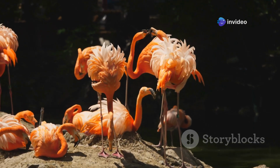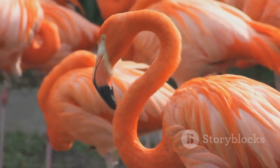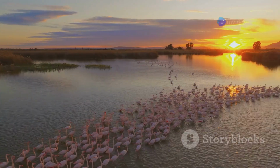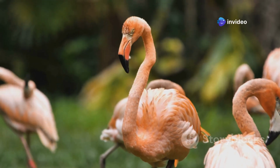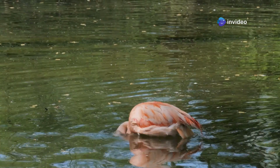They can go weeks without food if necessary. Their pink pigment can even affect their blood color. In some cultures, flamingos symbolize balance and beauty. The Caribbean flamingo is the brightest pink. Flamingos can adjust their feeding style based on water depth.